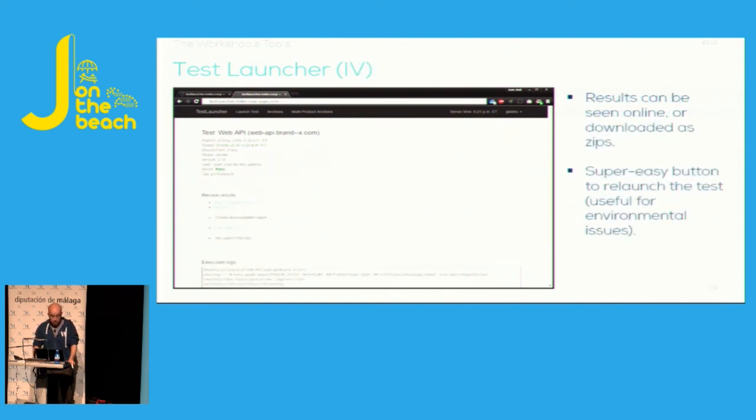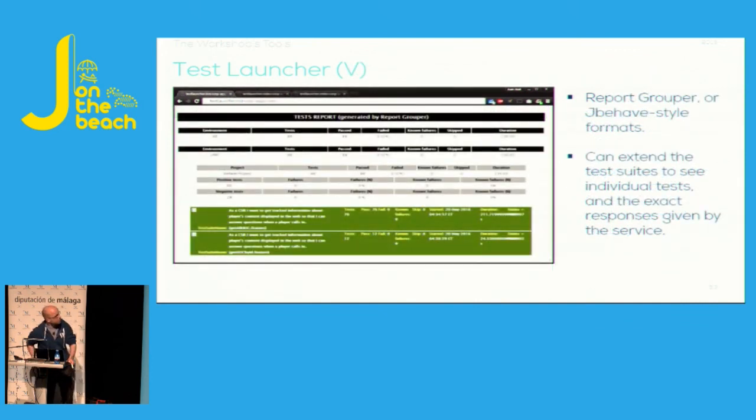When it finishes, it generates the results. They can be seen online here. You can download them as zips, and there is a super easy button to relaunch tests. Sorry, you're not going to be able to read that one. You will see here how we pass two scenarios. Both of them are written in natural language, like: as a customer service representative, I want to see this, I want to click here and then see whatever. You can expand them and see exactly how many tests were run, which API queries were made, and exactly what data was returned by the API. So if something passes, you can see why it passed. If something fails, you can see why it failed.